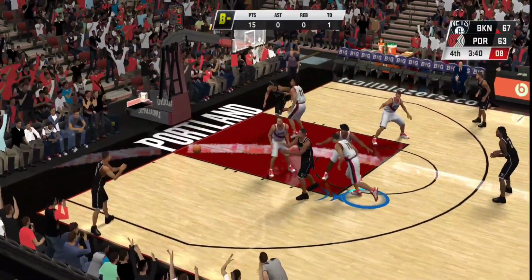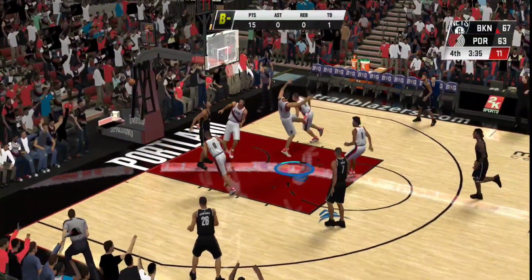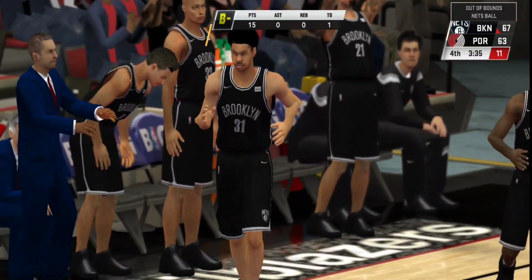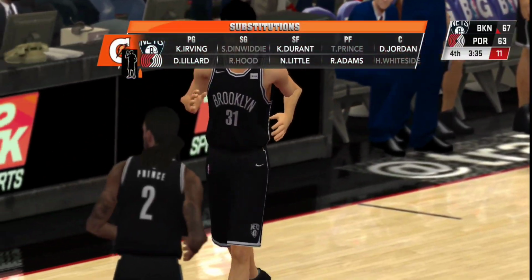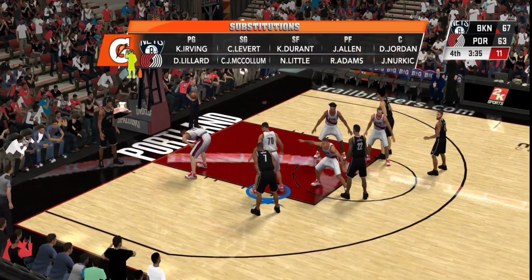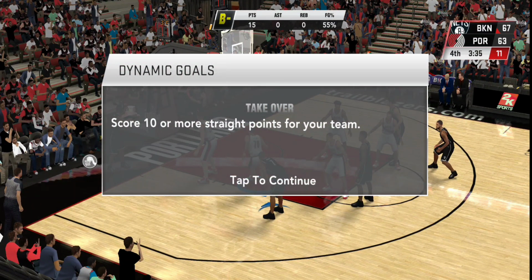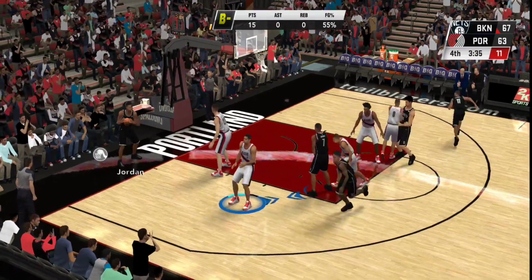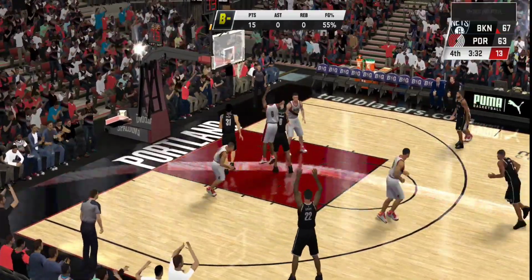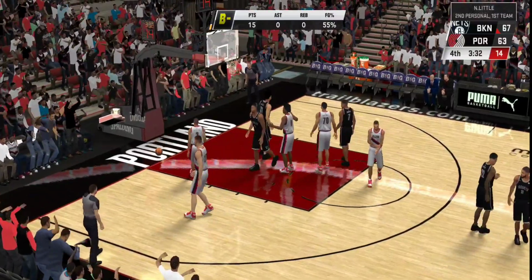Outside Durant. Left side Durant. There's the three. Here's Jordan. Out of bounds. Next ball as Brooklyn keeps possession. And the Nets, they're going to change here. Just a little under 2.5 minutes have passed now here in the fourth. And a foul on the shot. He'll go to the stripe for two.